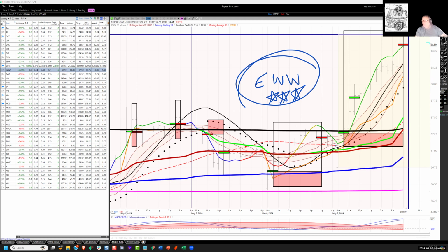Here's the close. Here's the open. It breaks through the dragon, so we get long. Standard risk. This is about a 2R battle drill where we auto add on strength. Now that's 2 positions going north.